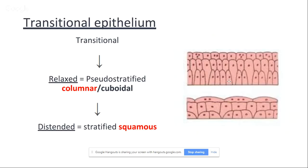So basically when your ureters are relaxed, they're not really filled with anything. They are pseudostratified columnar/cuboidal. In our histochute, they said columnar, but on the internet it says they can be cuboidal. That's just because the cells at the base are a slightly different shape to the cells towards the apical area. But basically it goes from columnar/cuboidal to stratified squamous when it's distended and filling with urine. So that's something special. That's why it's called transitional epithelium, because it transitions in shape.